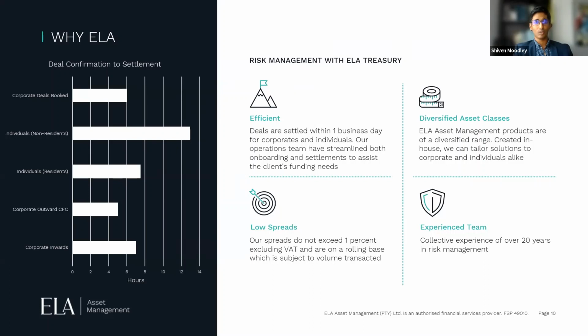What's fantastic is that with non-residents, obviously, you need to provide your source of funds, so you're working with a time delay. But the guys that are in South Africa don't have that aspect. With individuals, we have that constant communication with you. For corporates, the moment you're onboarded, we have a WhatsApp group created in which you can have direct communication to dealers and the operations team should you need anything.